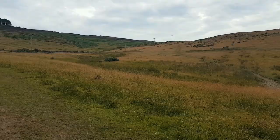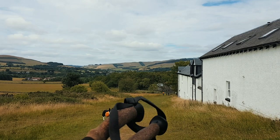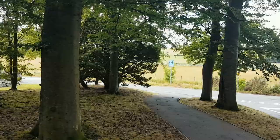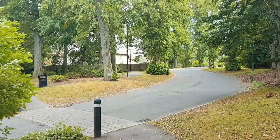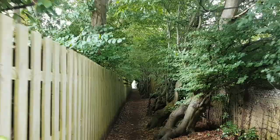You come down there, there's a gate here along the wall, and where those lasses are down there, there's another gate, and that's you on the road. And you basically just walk down into town. So there's a sign there that tells you to take a right off of the road you walk down when you come off the path. And you basically follow that all along here. You walk through a nice wee bit like this.